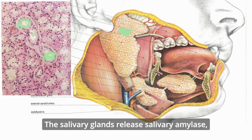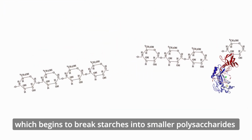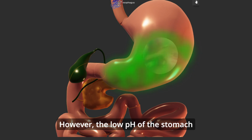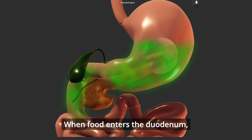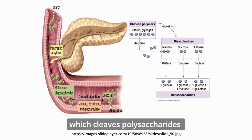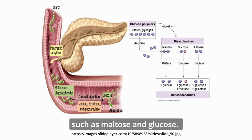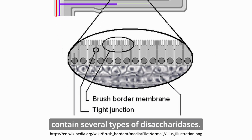The salivary glands release salivary amylase, which begins to break starches into smaller polysaccharides and maltose by cleaving alpha-1,4 glycosidic bonds. However, the low pH of the stomach inactivates salivary amylase. When food enters the duodenum, the pancreas releases pancreatic amylase, which cleaves polysaccharides into short oligosaccharides and disaccharides, such as maltose and glucose. Enzymes located within the brush border of enterocytes contain several types of disaccharidases.